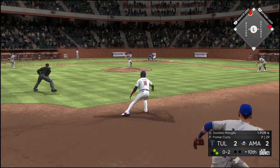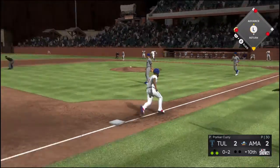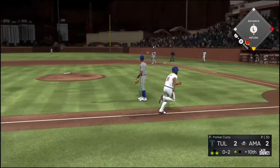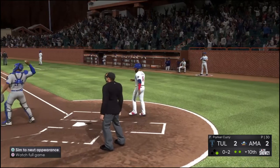However, the double play in order here. And with two strikes, he's able to get this one down. In the back, pick it up. There's one. The tag and the winning run is out at home plate.